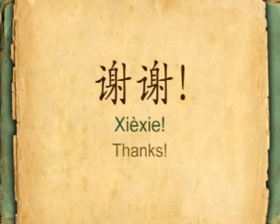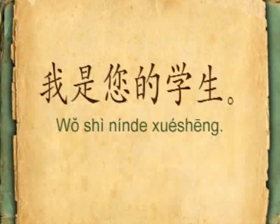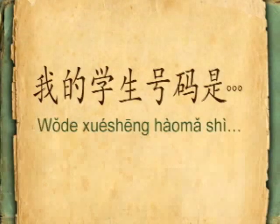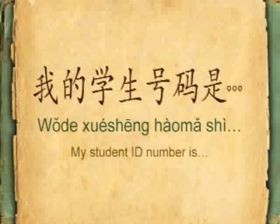谢谢, thanks. You also learned a way to describe yourself by saying, 我是您的学生. I am your student. Say this sentence after me. 我是您的学生. An important number is your student ID number. You learned to say, 我的学生号码是. My student ID number is. Say this phrase with me. 我的学生号码是.